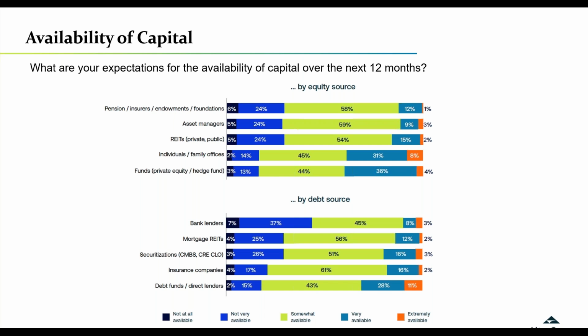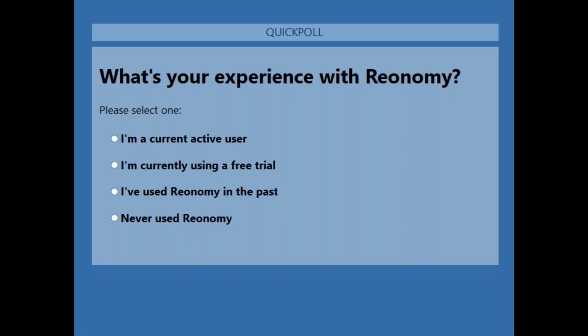Now let's get a little bit better acquainted. We're going to transition to one more poll question here. We're just wondering, what is your experience with Reonomy? For those of you on the phone, are you an active user with a subscription or using a free trial? You've used it in the past or never seen it before.